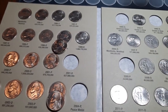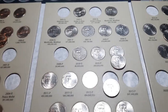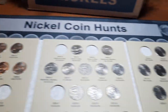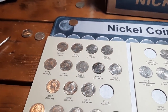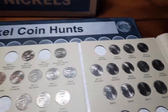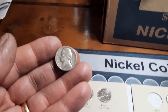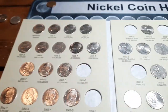I'll come back with the total of where we are in the album so far. And I'll see you in a minute. All right, we have everything plugged in. And we're currently going to be at 135 out of 195 spots filled. So that's awesome. Definitely made some progress. We did have 1 silver, and we're going to go ahead, add that to the silver jar for the year.